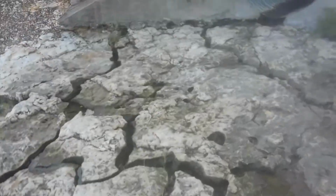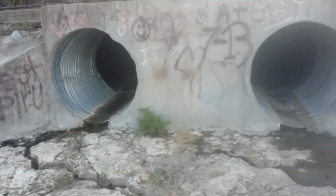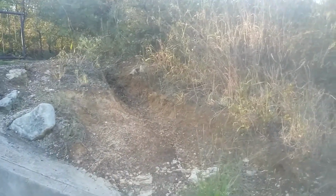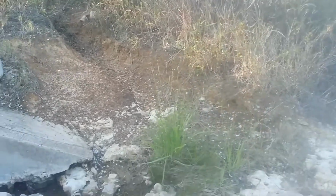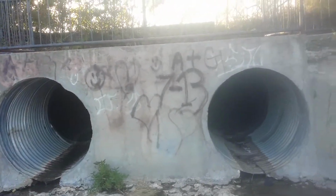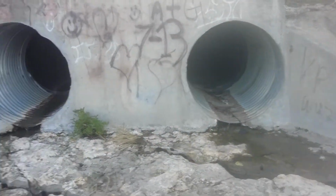So here I'm standing at the end, and I'm going to show you again, kind of give you a panoramic. The water comes out from these two pipes, and it's also coming down the side over here. So we see a channel that's been cut in the sand, and the water's coming straight down that channel, and it's making its way into the creek. But we also have water that's being diverted from way back in the city in that direction. That water is coming out here slowly.